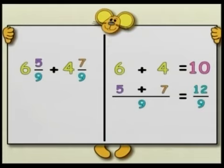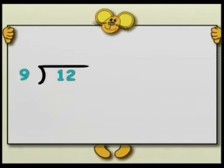But Mummy, the numerator is bigger than the denominator. If you remember, Nick called this type of fraction an improper fraction. We need to change the improper fraction into a mixed number. This is done by dividing the numerator by the denominator. So we divide 12 by 9.